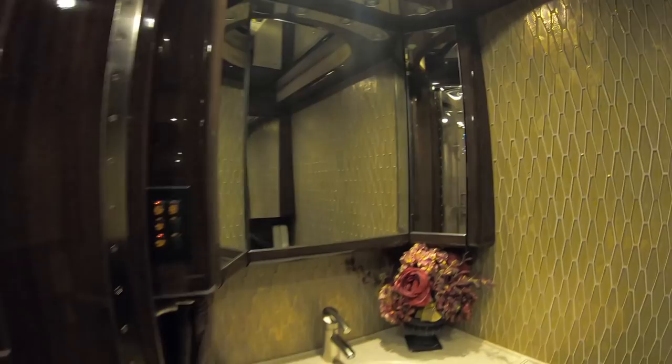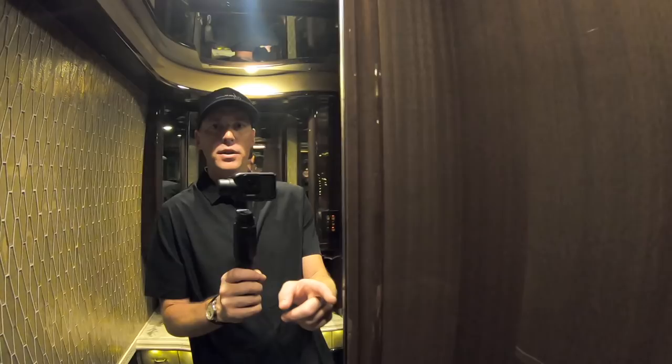Wow, the finishes in this bathroom are simply amazing. Just this tile work here on the wall. This is real tile too, I'm not even touching it, but I can tell from a few feet away that that's just the highest of quality finishes. Just this woodwork is just beautiful.